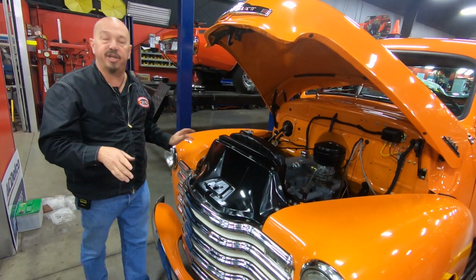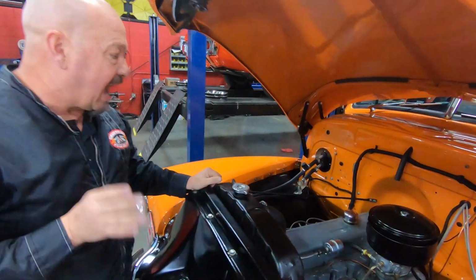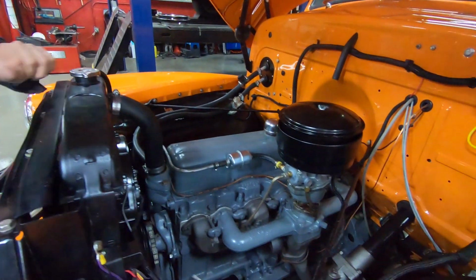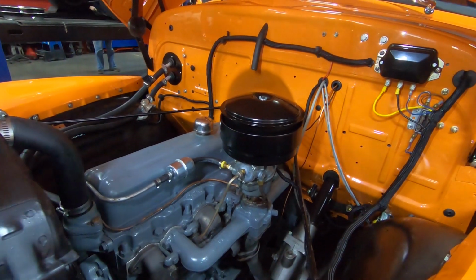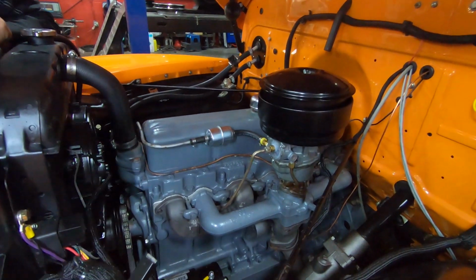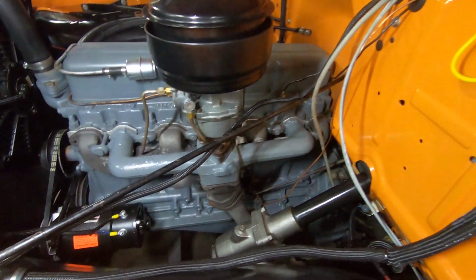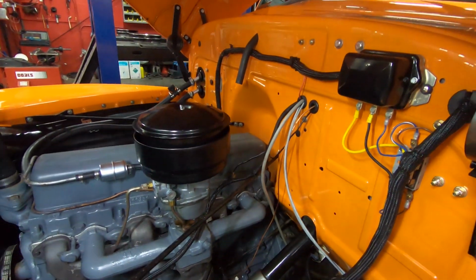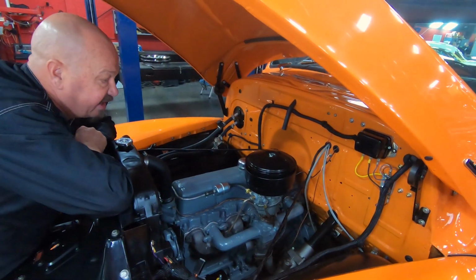All right, under the hood here, we've got a 1959 235 high pressure oil system motor. As you can see, everything looks sweet under here. It does have a generator on it. You can see the firewall's all nicely painted. Now this truck does have a heater on it. It is an aftermarket heater setup there. All the controls are underneath the dash, which is very cool.